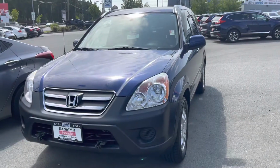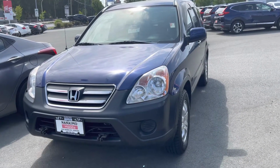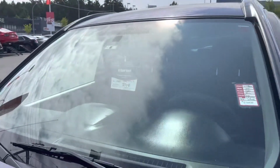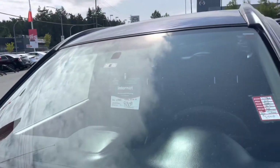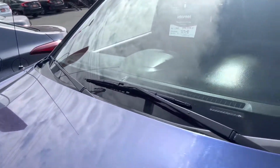I just wanted to make a quick video to show you the vehicle that you've inquired about. This is the 2005 CR-V EX in the color blue. I'll just get close to the windshield for you. From what I can see, there's absolutely no chips. It's in good condition.